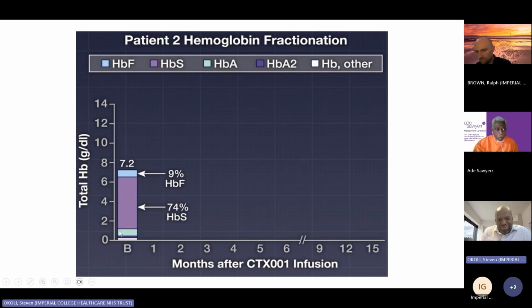There's a small slither at the bottom, which is hemoglobin A. There's a larger proportion, 74%, in the purple, which is sickle hemoglobin. And then there's a small 9% fetal hemoglobin, which is in blue.